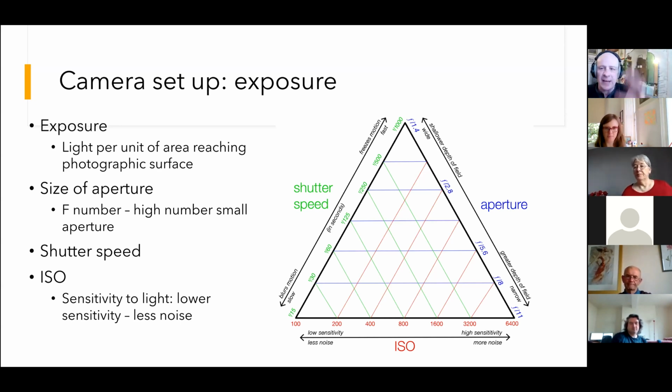But if you're waving it around and the shutter speed is 1 second or 1/10th of a second, there's going to be a huge amount of blur. So we need to make the photograph stable. So for that, we need to have a tripod.